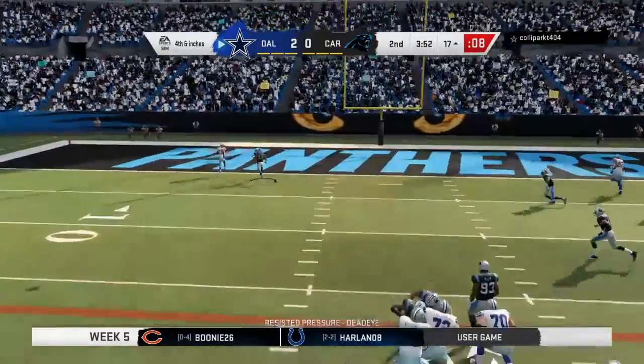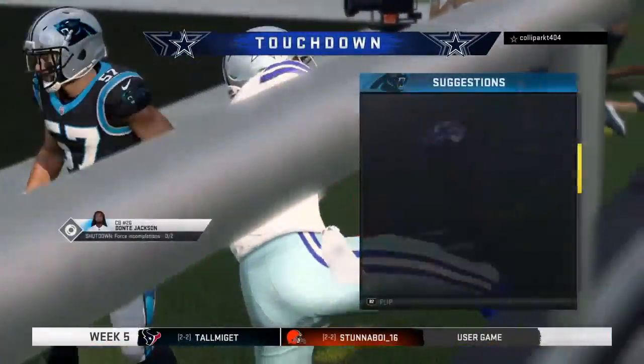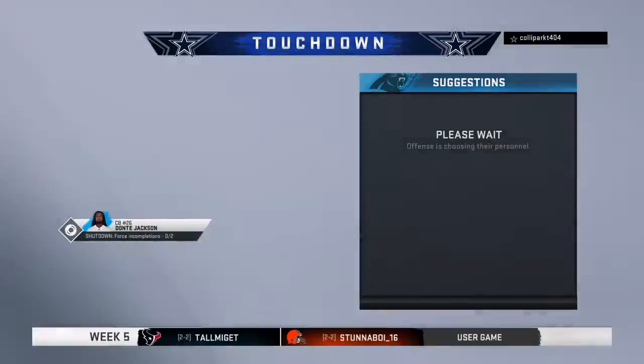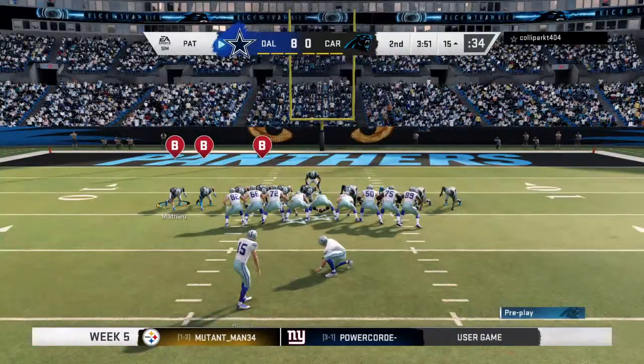On 4th down, Hart. And this is caught for a Cowboy touchdown. From 17 yards out. And the Cowboys push out in front further.